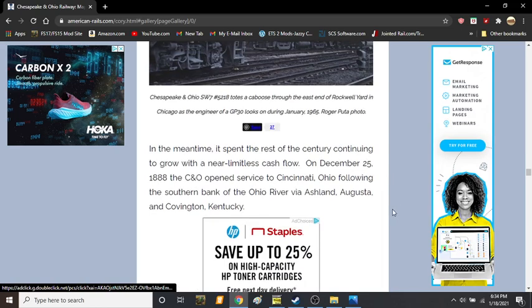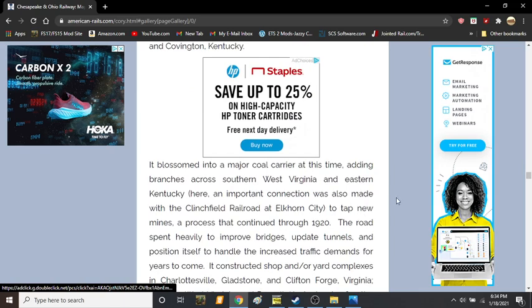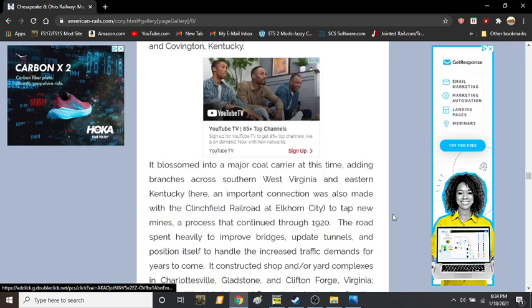In the meantime, he spent the rest of the century continuing to grow with a near limitless cash flow. On December 25, 1888, the C&O opened service to Cincinnati, Ohio, following the southern bank of the Ohio River via Ashland, Augusta, and Covington, Kentucky. It blossomed into a major coal carrier at this time, adding branches across southern West Virginia and eastern Kentucky. Here, an important connection was also made with the Clinchfield Railroad at Elkhorn City, Kentucky, to tap new mines, a process that continued through 1920.